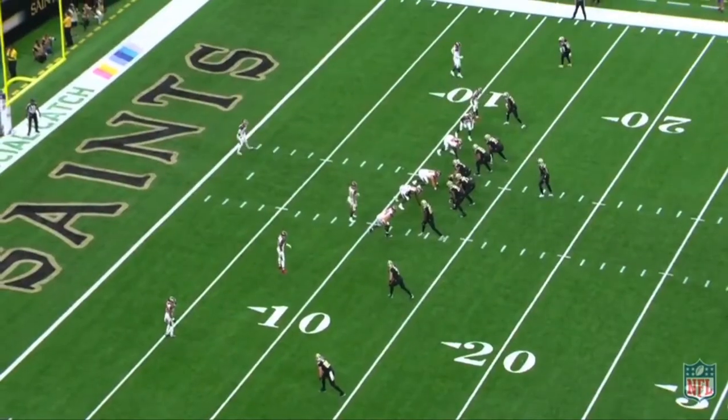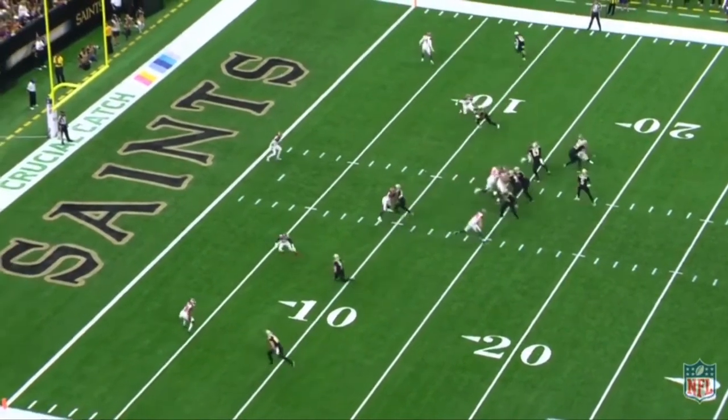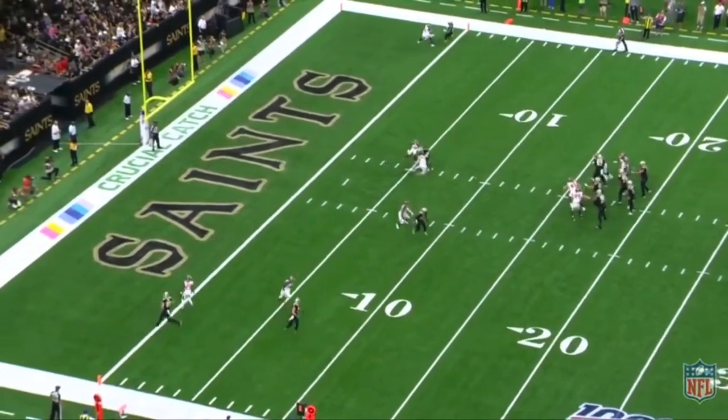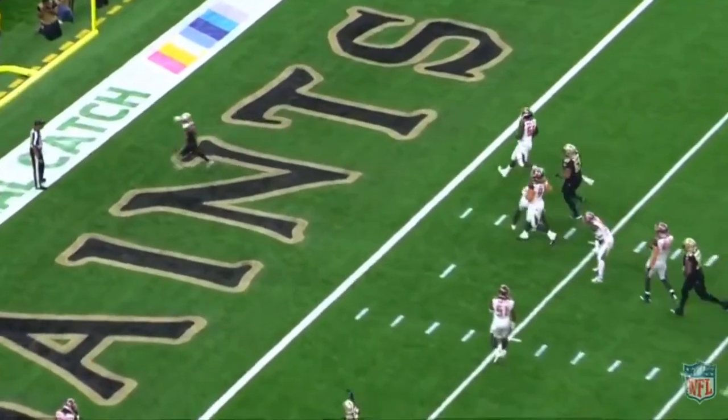You know, the defense has a defense call that is really drawn up perfectly for this play design, but it doesn't matter. He wins inside, he grabs that ball, and because he wants it more, he shakes off that safety, he beats that corner again to get into the end zone. I mean, it just highlights and shows point blank period how much more he wants it than his defenders.